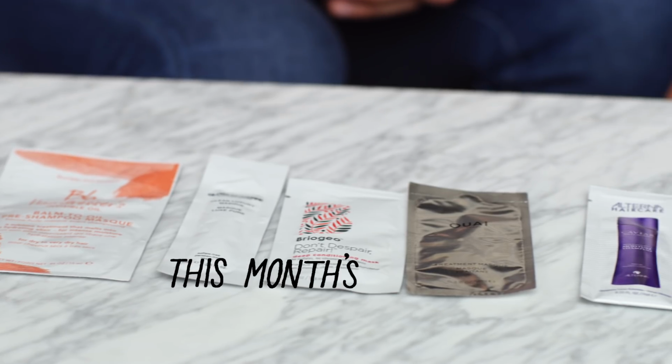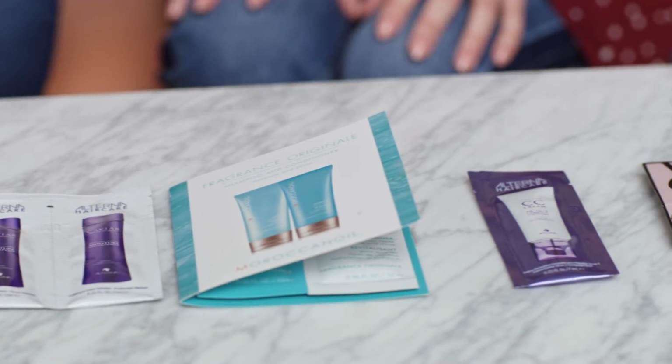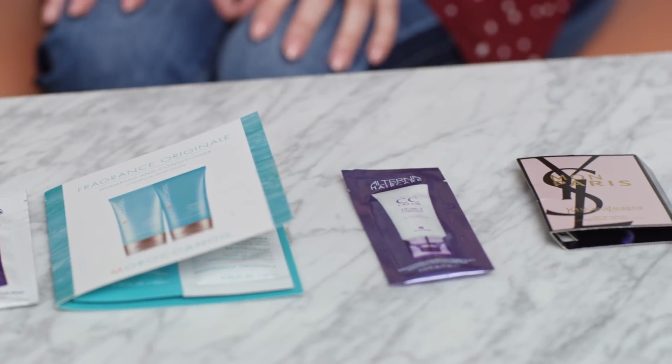Let's talk about beauty bonuses. So these are some of our favorite products that we want you to try, and we hope you'll fall in love with them. You'll get one of these in your box. This month we've got a little hair care, some fragrance, but we're gonna mix it up month by month because we're really listening to what you guys are saying, that you want some variety.